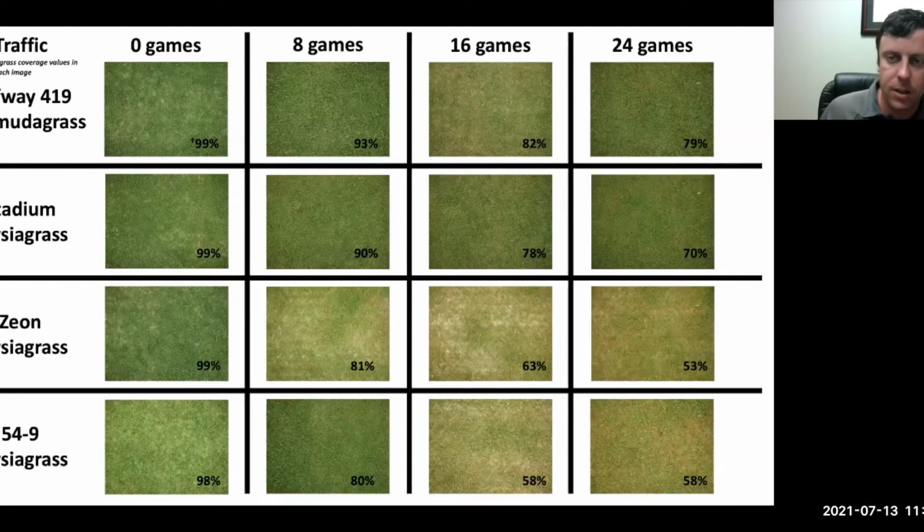So it's really the grass holding up to some of this traffic very well, through a lot of traffic very quickly. Sometimes we'll do far fewer games over time and it'll really drop off, but the Stadium and 419 are just so close. This is a very exciting finding from these studies. Again, we're not completely done. This study isn't done. We're still going on with it. But at this point in the study, this is very exciting to see where we're at.